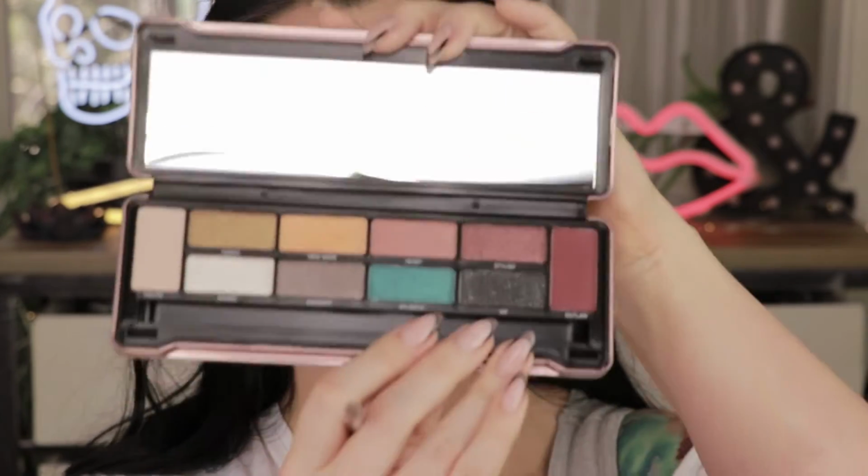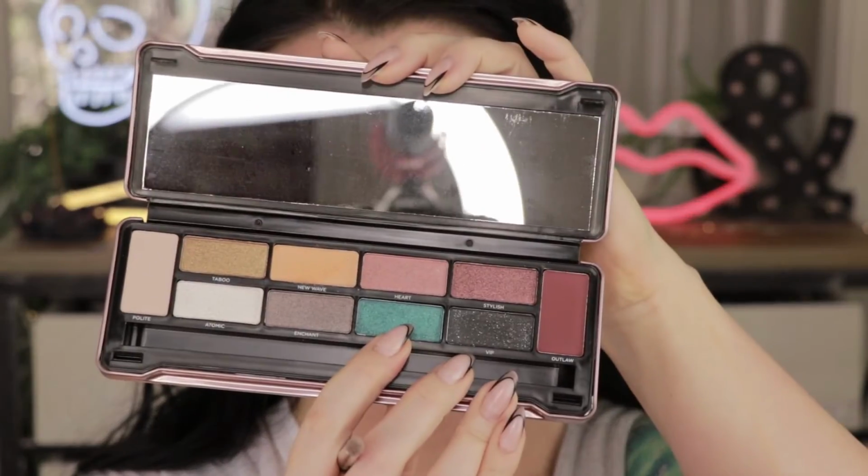For the inner corner, I want to do a pop of color, so I'm going to go back into the Chestnut Eye palette and into the shade Atlantis, which is right here. I'm taking that on a pencil brush, and I'm going to attempt to use it first without wetting it, just to see how it performs, and then if I feel like we need a little bit extra, I'm going to wet the brush with some Fix Plus. That color's pretty, but it is applying a little bit sheer, so I'm going to wet it with a little Fix Plus and see how that works. Much better.